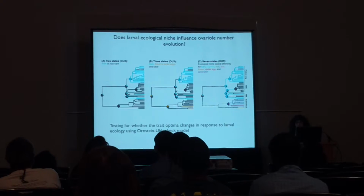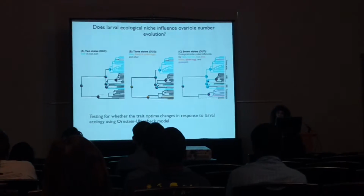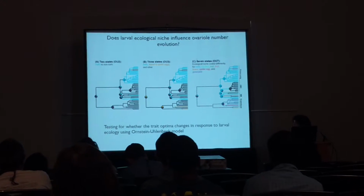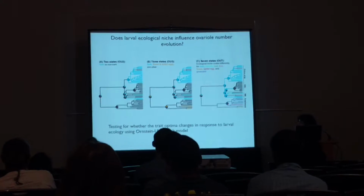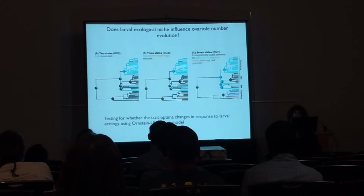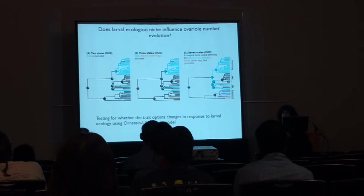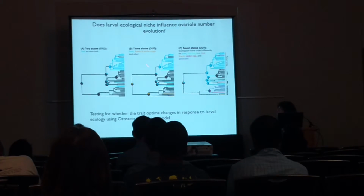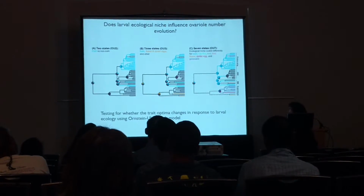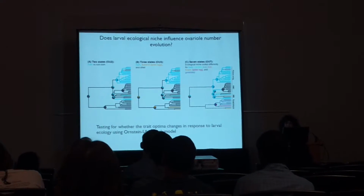And lastly, we looked at the correlation between ecology and ovariole number, and for this we did an Ornstein-Uhlenbeck analysis, testing for changes in evolutionary optima of the trait. We tested 3 models. OU2, where bark is coded to have its own evolutionary optimum compared to all the other food sources. OU3, where we coded bark, flowers and spider eggs, and all the others as having their own evolutionary optima. And we based this on bark being potentially the most stable food source and flower and spider eggs being more ephemeral. And OU7, where each of these food sources had their own evolutionary optimum.